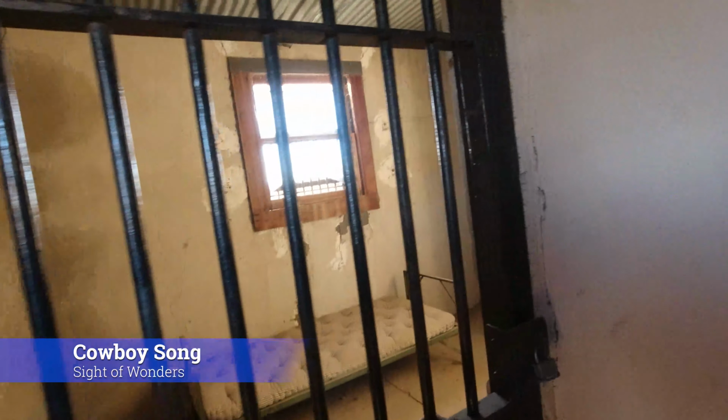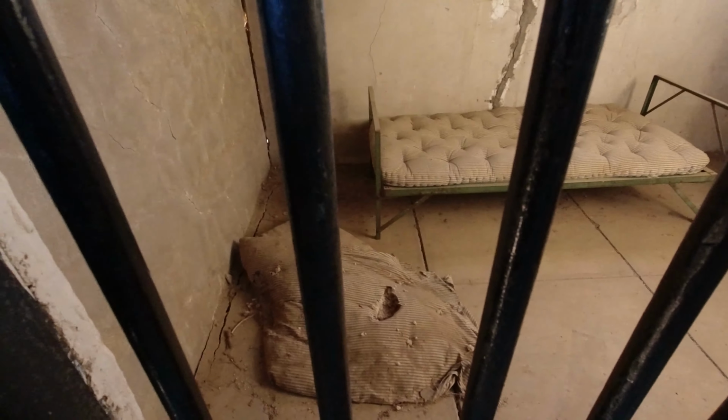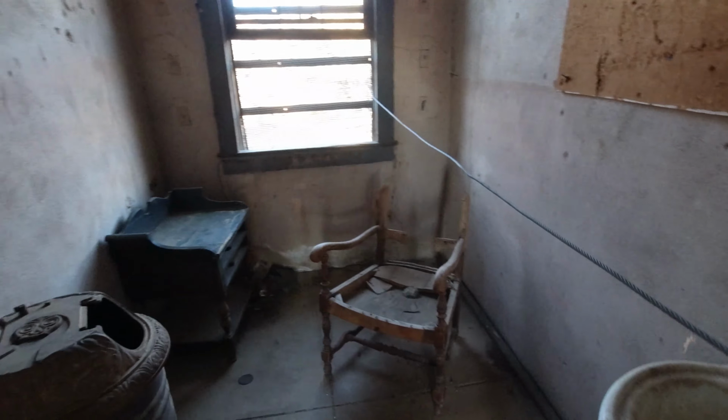So here we go, we're gonna check out the jail from 1860. She came in. There's the jail bed. Looks like anybody living in here is some rats. Got the office. Pot belly stove. Got the other cell there. Looks like it's probably just the way it was back in 1860.